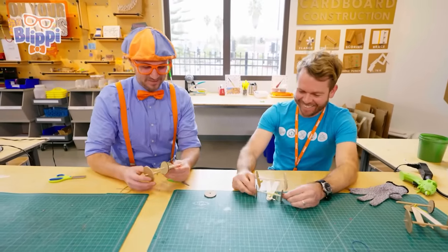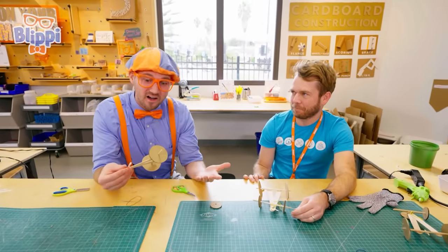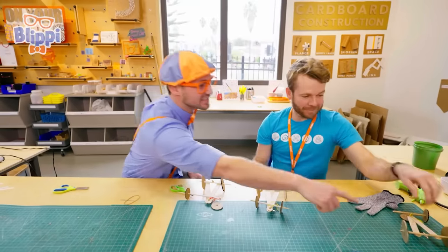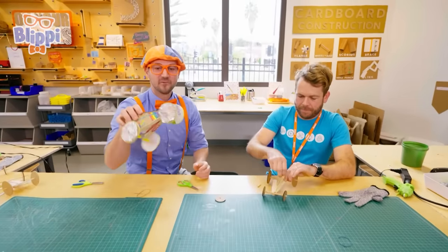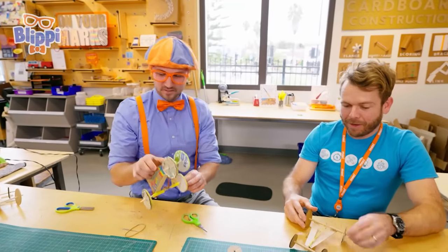Yeah, so maybe if we sit here for a while and then we figure out what went wrong, then we can improve on it. And then they will go super fast like this one. Let's try that one again. Whoa, and look at this one. Wow, this is still a rubber band powered car? That's still a rubber band powered car. It works the same way.